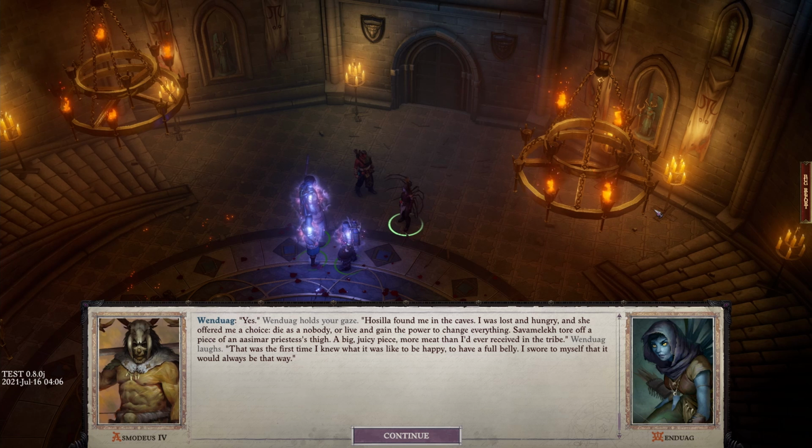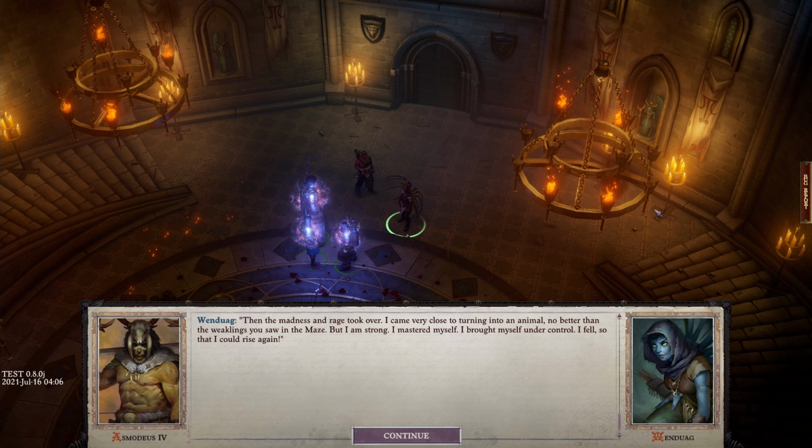Savamelek tore off a piece of an Azimar priestess's thigh. A big, juicy piece. More meat than I'd ever received in the tribe. That was the first time I knew what it was like to be happy. To have a full belly. I swore to myself that it would always be that way. Then the madness and rage took over. I came very close to turning into an animal, no better than the weaklings you saw in the maze. But I am strong. I mastered myself. I brought myself under control. I fell so that I could rise again.